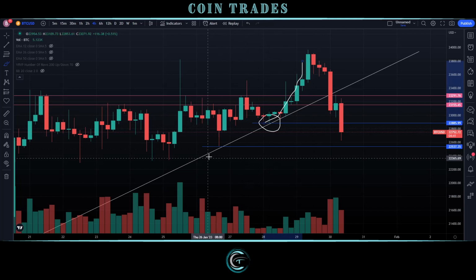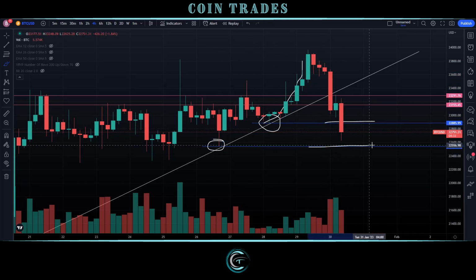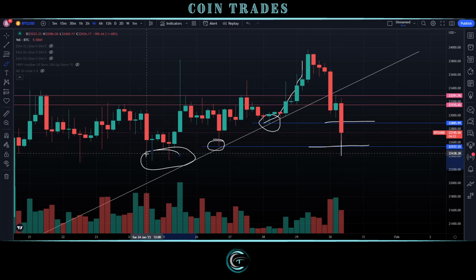So now we are looking down and eyeing the previous low for this move, which is at 22,537. Currently we're finding price is getting stuck in between this level right now. If this level also breaks, that's going to be an extremely bad sign, because in that instance we will be running down to 22,338, which is going to be one of the final lows of this move that we can test.